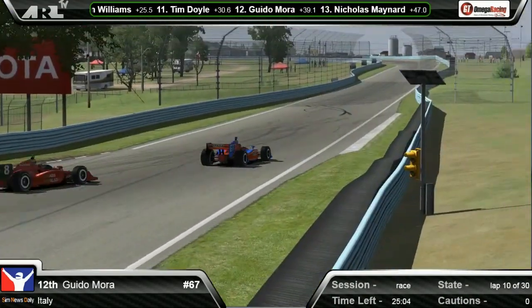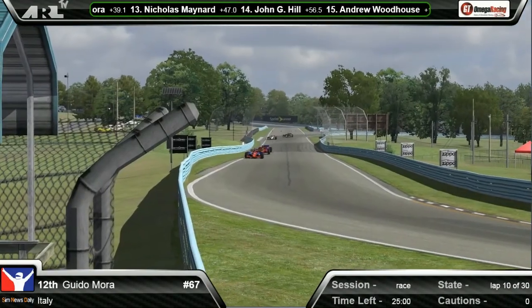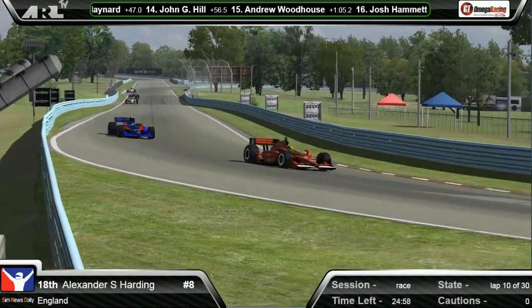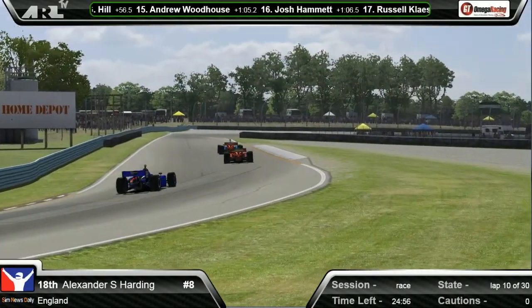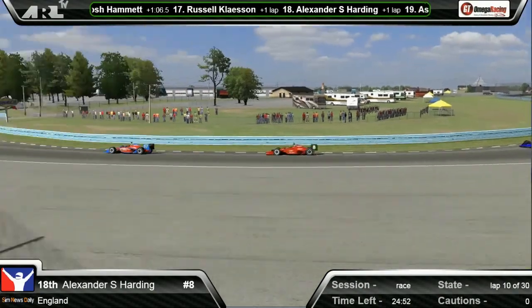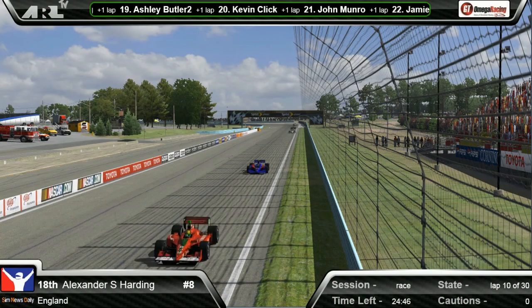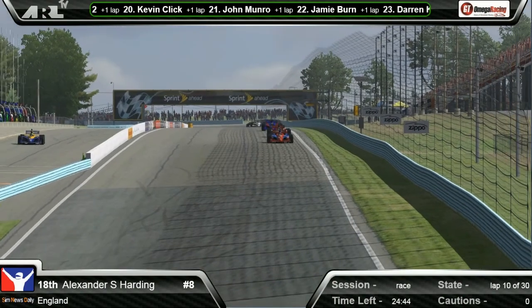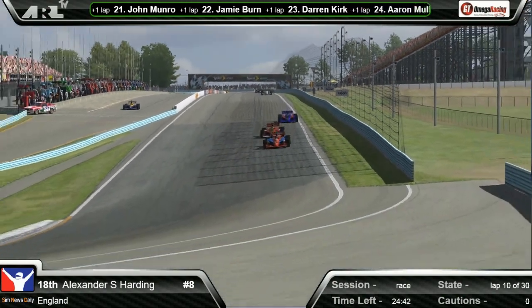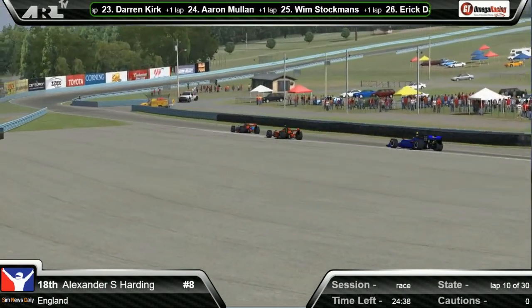Change of position. Oh, and he's come straight back past Ashley, so bad and good driving all in one go there. Guido Mora is showing 12th and starting from the pit lane. Looks like it's paid off for him. Yeah, Guido won't want to get involved in the battle between these two. No, I don't know what he can do really though. He'll surely have cars on the same lap as himself chasing him down as Eric Davis comes out of the pits.